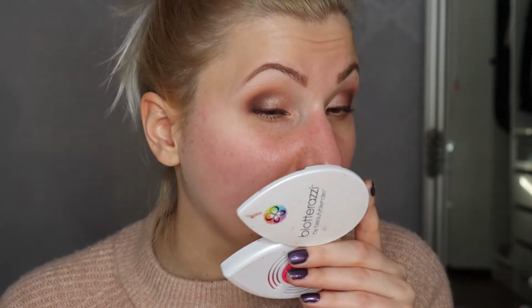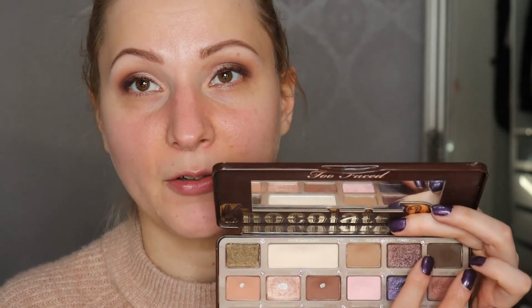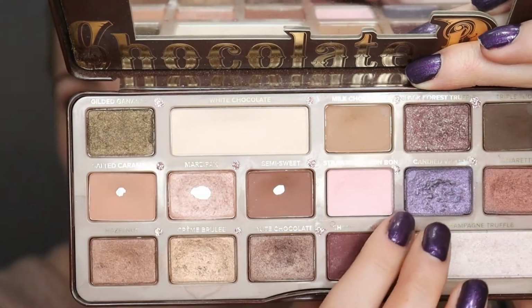Okay, I don't hate the eyeliner, but it could be better. I just think these shades in the palette that have that weird glitter sort of thing going on, so Black Forest Truffle and Gilded Ganache and also Candid Violet, they lack pigmentation quite a bit compared to everything else in the palette. And yeah, I just don't think I was able to get a really intense line, but you know, that is going to be enough for today, I think.